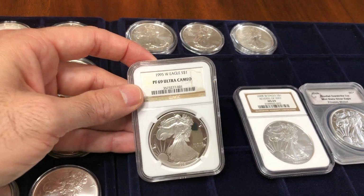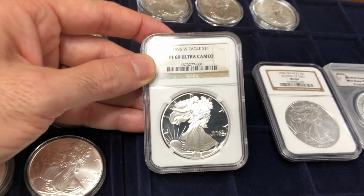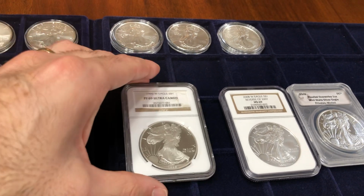Although 2019 has shown some competition for it, and we'll talk about that one later. But king of the Silver Eagles, very beautiful proof coin, graded proof 69 by MGC.